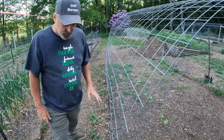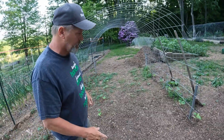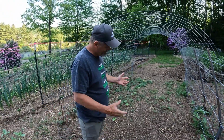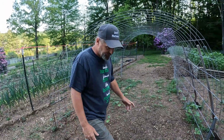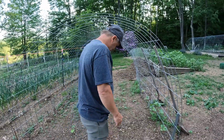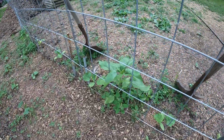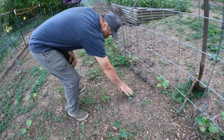I think they got too much nutrition in this bed from the chickens being here all winter long. I think that's why their leaves are yellowing. I think they kind of burned them a little bit, but some of them don't look real bad. So maybe it's not that. Maybe it's lack of water. I've watered them a few times, but probably not enough. Sunflower, it looks good. That started by itself. And it looks nice and strong. That there looks pretty good. It started its own self.